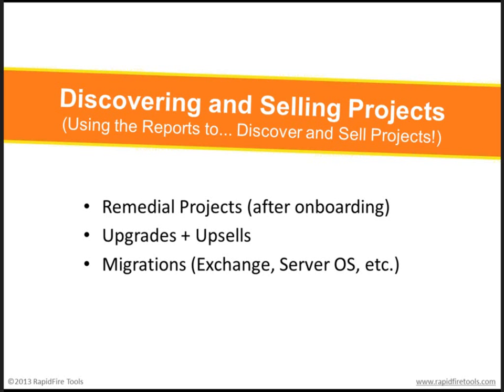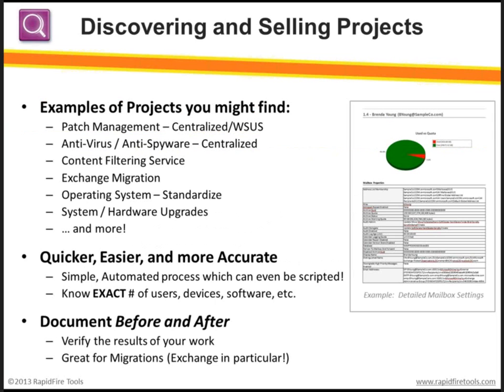Another thing is you're looking to discover and sell projects. So you want to run these regularly at your customers to find new opportunities. XP migrations, again, something that's huge because you may have a lot of customers that are running XP systems in addition to the prospects where you're obviously selling against that, but this is a great opportunity to do that. Some projects you might find: centralized patch management, content filtering, maybe you need to move them all to a new version of Windows, move them to a standard version of Windows between all the machines. That way you can run the same software on all of them.